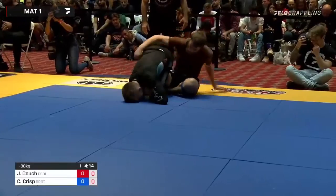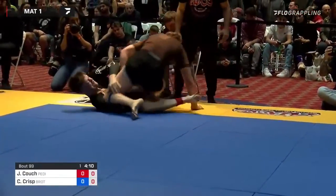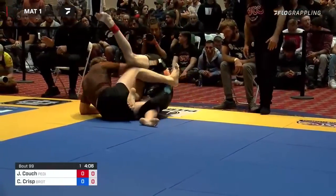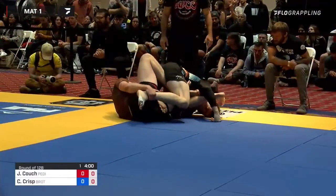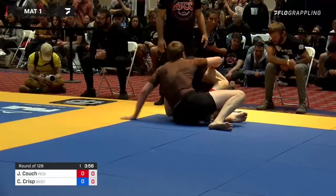But look at this. We see Couch here now. He's on that leg. This is definitely one of his best attacks. He loves the leg lock game. Yeah, now he's in a little bear trap. Free that leg. He's doing a good job of staying in control. You'll probably see him slide that right knee underneath if he doesn't try to backstep that knee, but he has no grip on it. There he did.